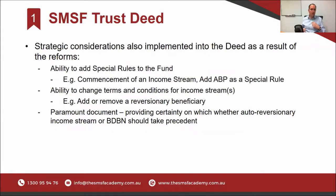The other thing, though, is that we went back and revisited what we need to look at inside the fund as a result of the reform. So we revisited things like the ability to add special rules to the fund. So the fact that we can commence an income stream and add that to a special rule of the fund, the terms and conditions of that income stream. If we have pre-existing pensions, we can add that account-based pension that may be in place as a special rule, because what that enables us to do is to potentially in the future alter the terms and conditions of that income stream without a commutation and repurchase, because we could end up in a situation whereby we have one accumulation interest which may have undone some of the planning that Collins House used, in particular things like recontribution strategies, setting up multiple pensions and so forth.